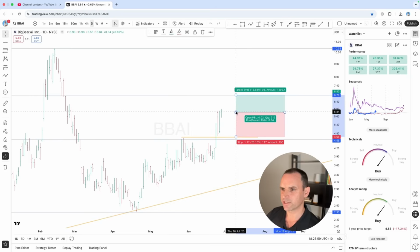So as a trader, this is something you've got to think carefully about. We know the price can swing by 20%. So the stop loss is negative 20, but the reward to this first price target is only 16%. It's not an ideal risk to reward ratio on initial entry. It's only at 0.84, which for me is not enough.